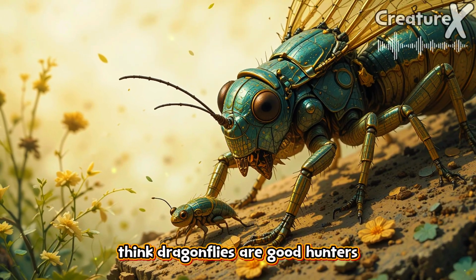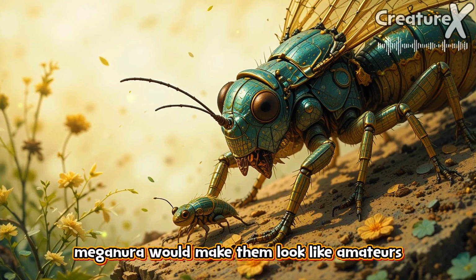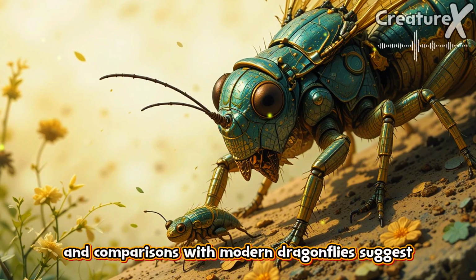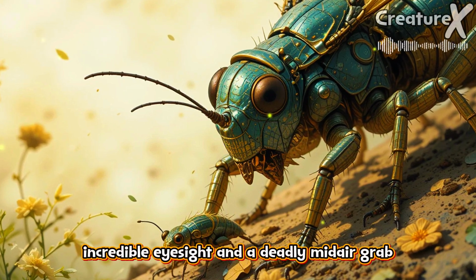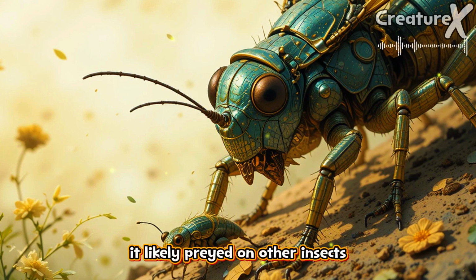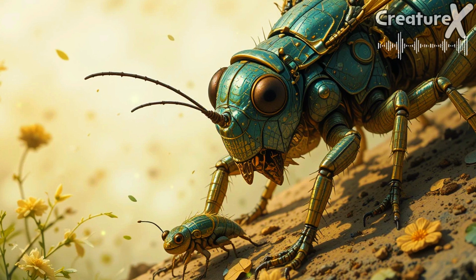Think dragonflies are good hunters? Meganeura would make them look like amateurs. Fossil studies and comparisons with modern dragonflies suggest Meganeura hunted the way its smaller cousins do today, with lightning speed, incredible eyesight, and a deadly mid-air grab. It likely preyed on other insects, small amphibians, and even early vertebrates.